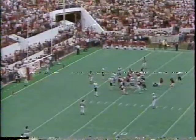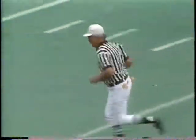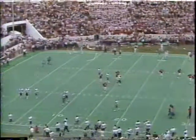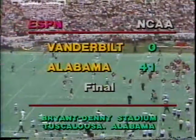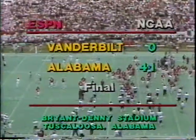40-0 Alabama. Kim's extra point makes it. It is no good. Oh, is it good or not? Yeah, it was good. Signaled the end of the ball game. They signaled the end of the game. Kim has kicked another extra point, and the final score is Alabama 41, Vanderbilt nothing.